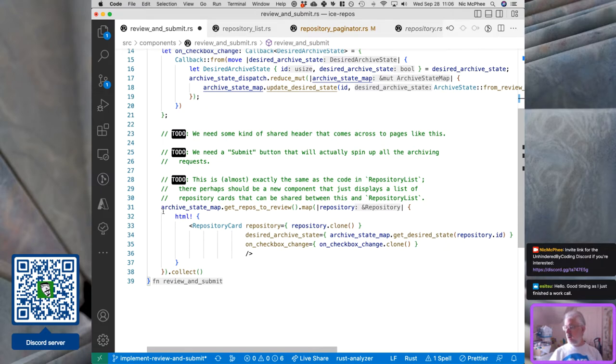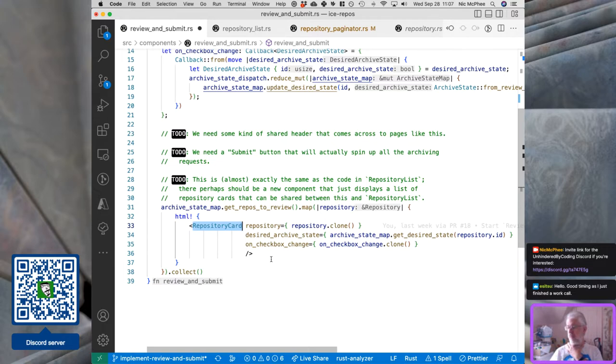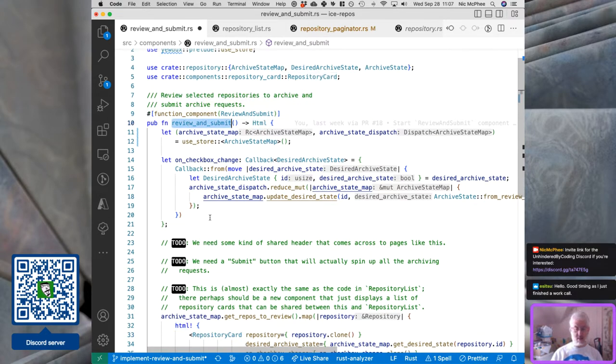And then we get the repositories to review, we map over them, and for each repository we create some HTML, which is one of these repository cards, which is basically all of this up through the checkbox. We display the repository card, collect here. So map would give us a bunch of separate HTML elements, each one being a single repository card. Collect brings all of those together into a single HTML element. So that would be like a single HTML bang with all of the repository cards in it. And that then becomes the HTML that is returned by this review and submit component.